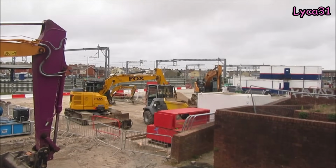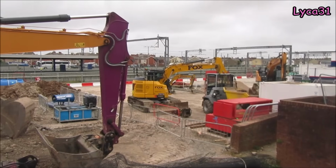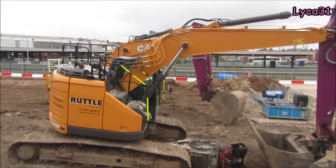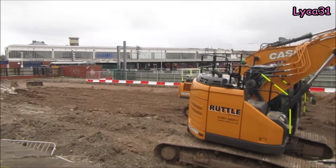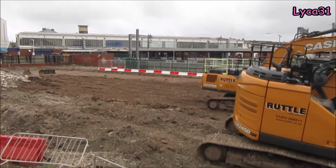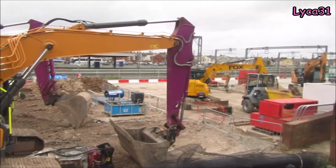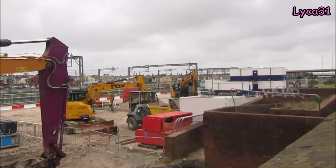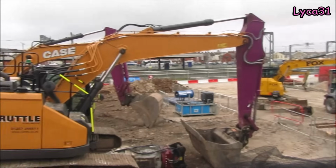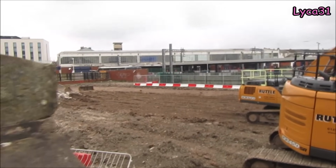I'm on my way to work, so it's around 7 o'clock in the morning, 7:15, something like that. And as you can see, I am on Thornber Road, and I'm just showing you folks a look at some of the work that's going on at North Station. Nothing actually happening today because obviously it's Sunday, so everybody takes a day off, but I'm just letting you folks have a look at what's going on.